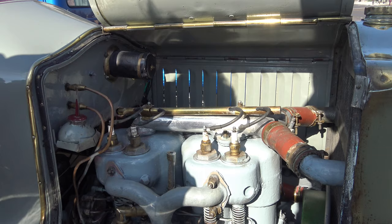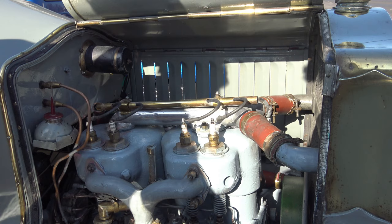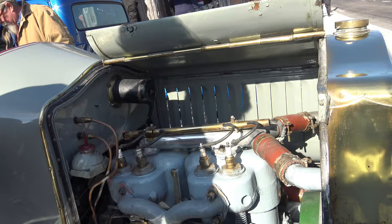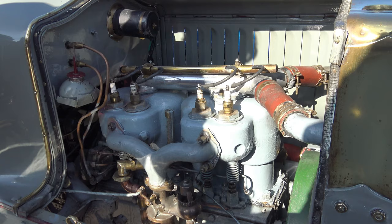You said you shim the rods? You can, yeah. Loosen the cap and stick a shim in there and tighten it back up. Do they run a lead type bearing? Yeah, Babbitt. Okay, like a Model A. Yeah, you do that with Model A's. You put shims in or take them out, and after it wears, you take out a shim. I didn't know you could do that to the rods on these old cars.